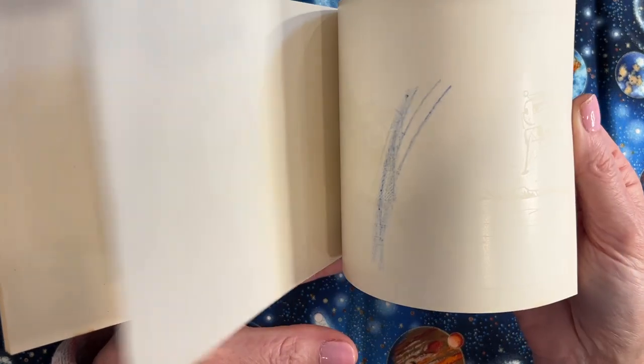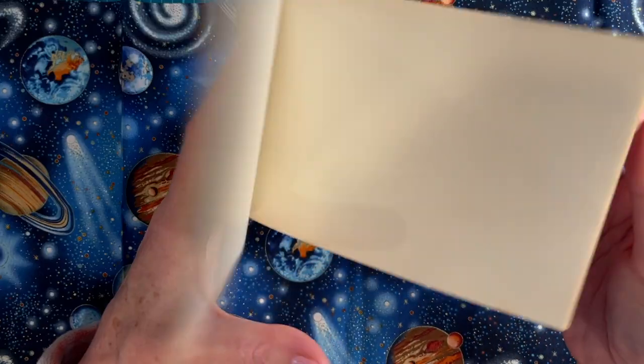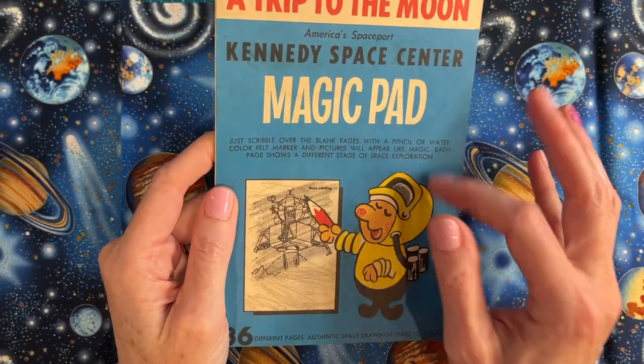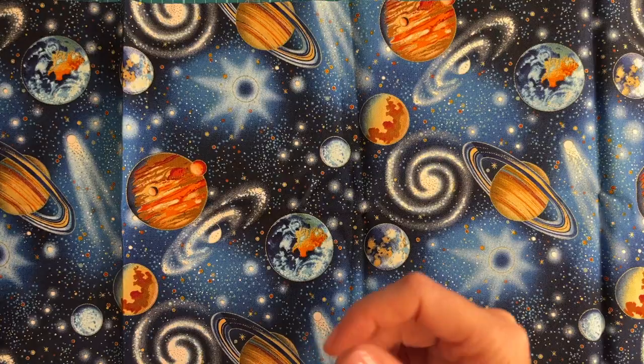I might just tuck one of these in each journal and, in the flip through, make sure you know that these are in there so that if you wanted to do a pencil rubbing, you could. Just super cool. Isn't that neat? That was one of the most fun things I found at an estate sale last year.